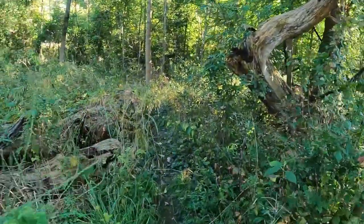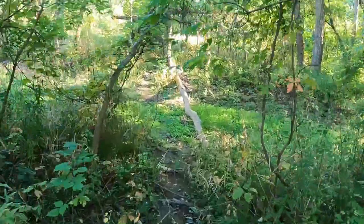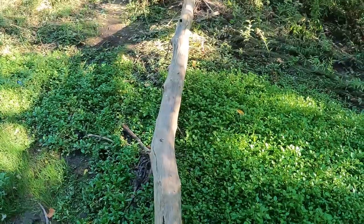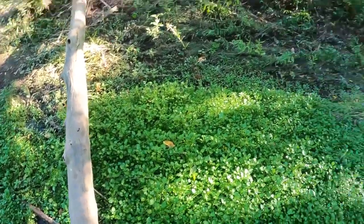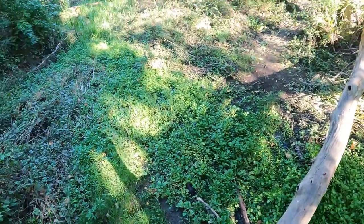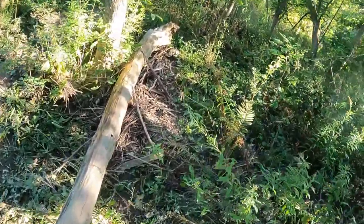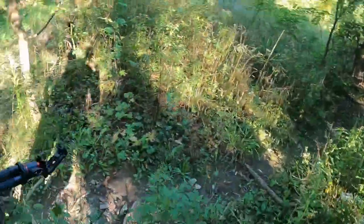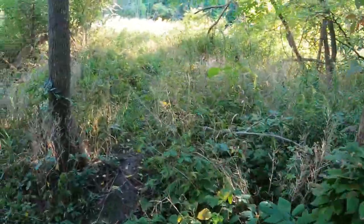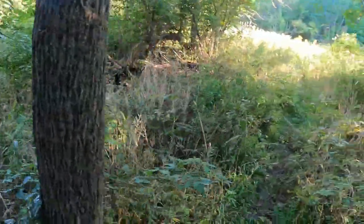I'm on high alert, so I don't know what I'll encounter back here. Okay, so I get to do a balancing act here. Some real swampy land here. Hopefully I can get across this without falling. These look like, I almost want to say these look like deer tracks.